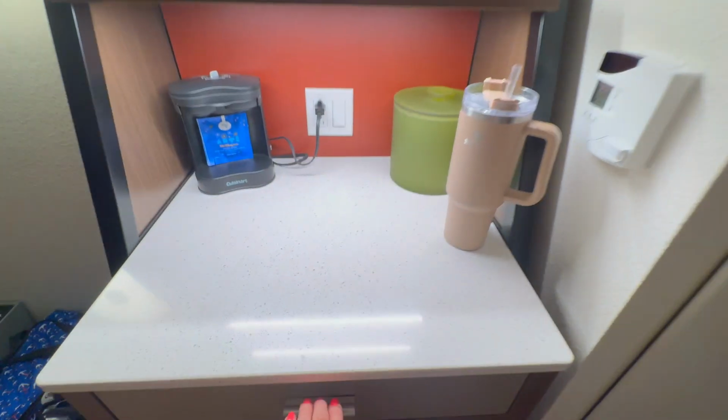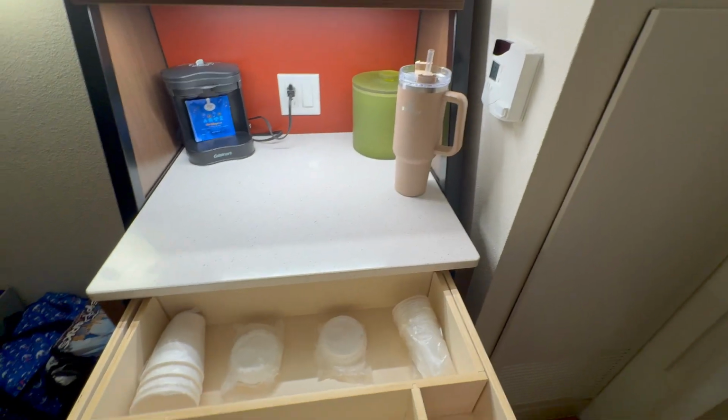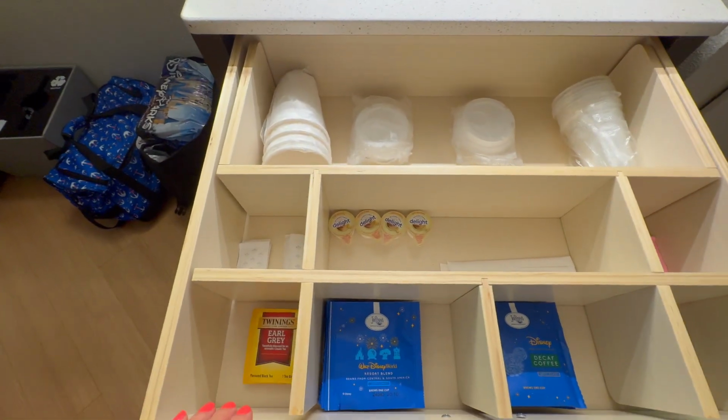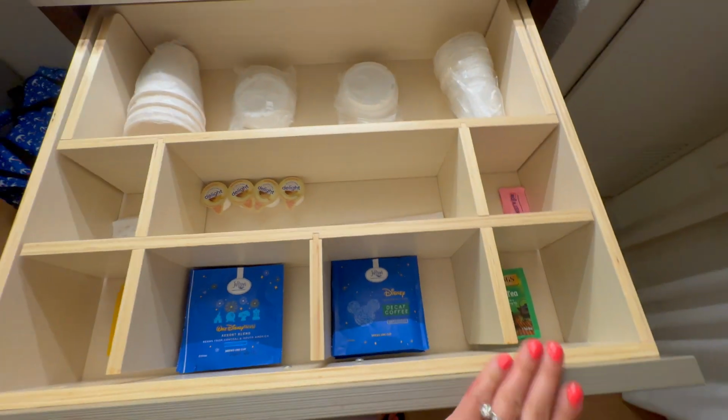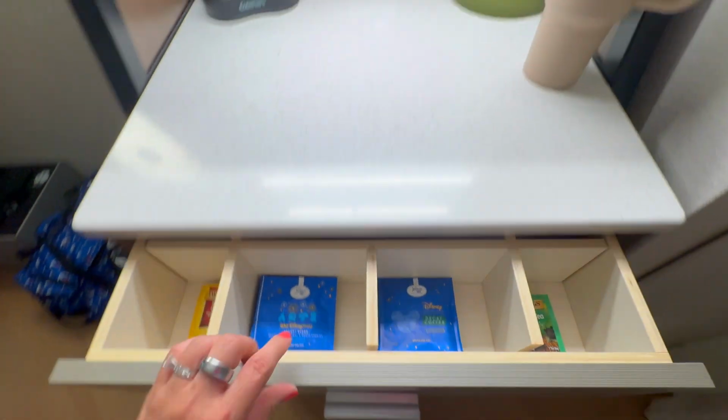It does have a little coffee station here. It has the ice. Your thermostat is also going to be here. Stanley not included. But your coffees and teas are always going to be stocked. They come in stock. These, if you ever need more, they will help you out.